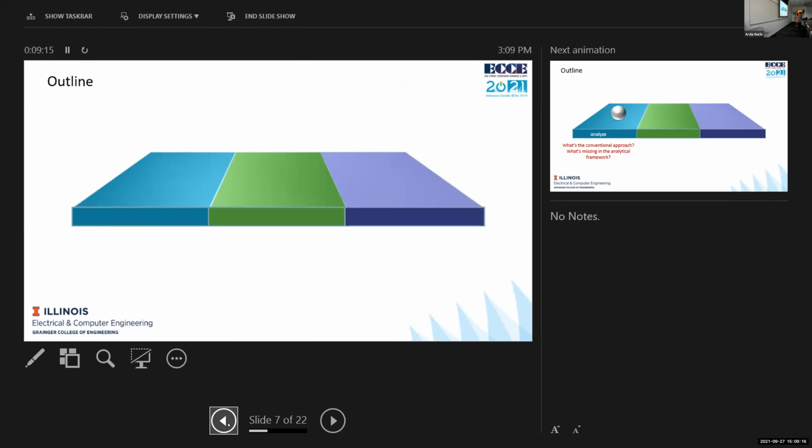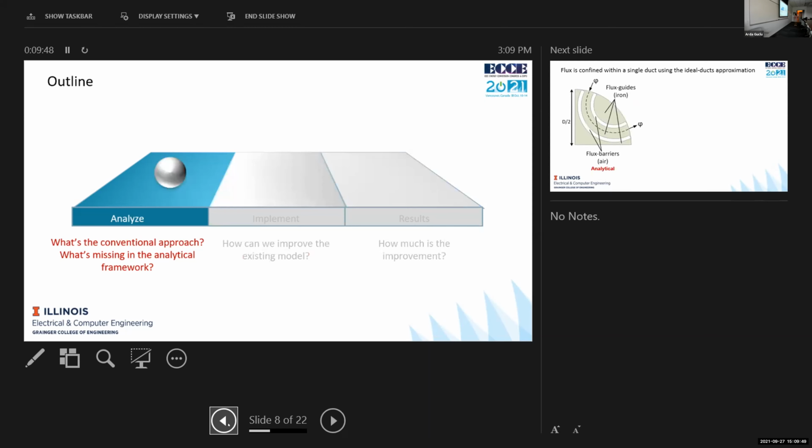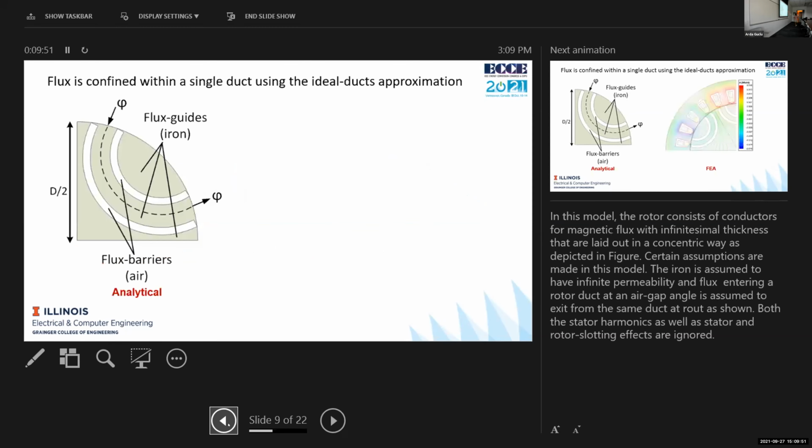Thank you. So the outline for today is number 1: we're going to look at the conventional approach of modeling the rotor. What is the conventional approach authors have been using so far, and what is missing from that conventional approach? Secondly, we're going to look at how we can improve that existing model. Last but not least, we're going to look at how much is the improvement from the framework we are proposing. So let's look at the conventional approach to design a BDFRM, as well as the rotor structure that has been used so far.